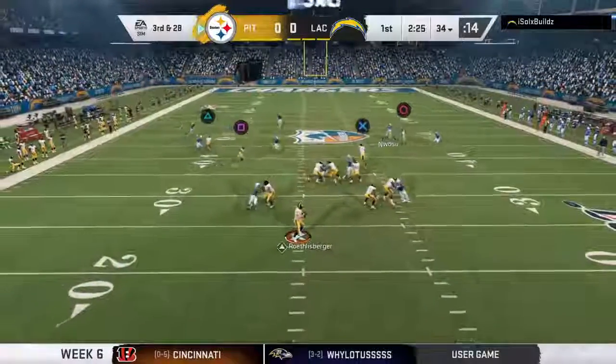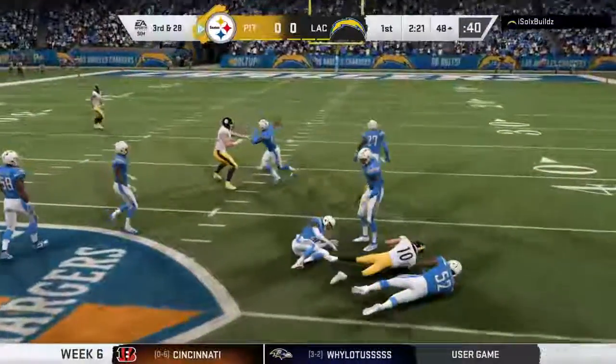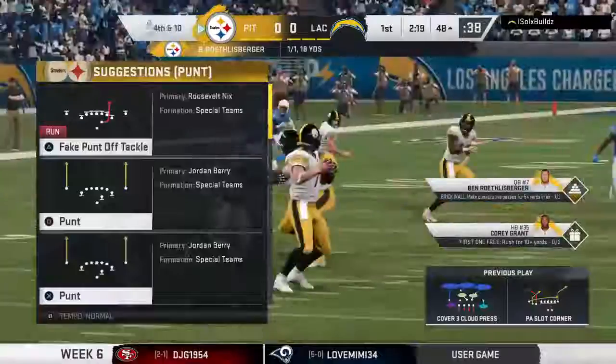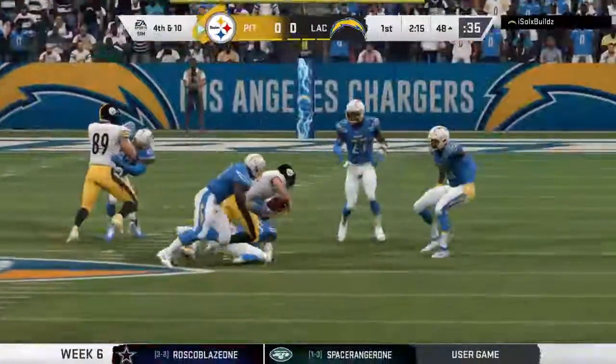Now Roethlisberger to throw. He's got this complete to Ryan Switzer. A big pickup, 18 yards, but they still stop him well short of the marker.